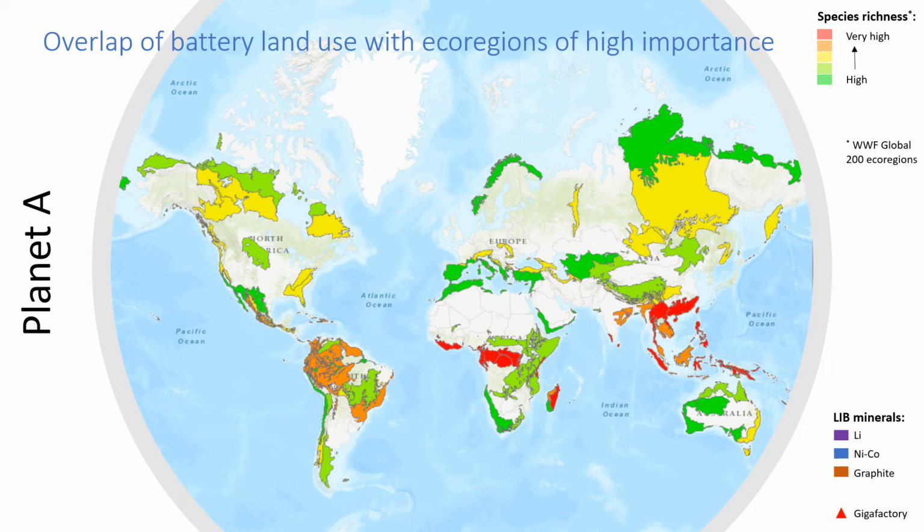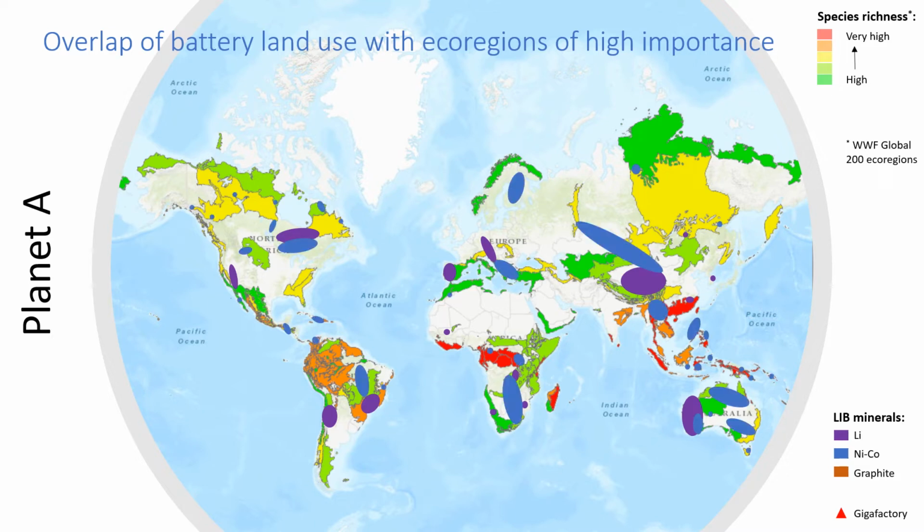The issue of habitat destruction is close to my heart, as I've always been a strong supporter of nature conservation. This map shows the most important terrestrial ecoregions as defined by the World Wildlife Fund as regions of high biodiversity and fragility. Now we overlay these with the regions having lithium deposits, followed by those high in nickel and cobalt, and then graphite, all key materials for lithium-ion batteries.